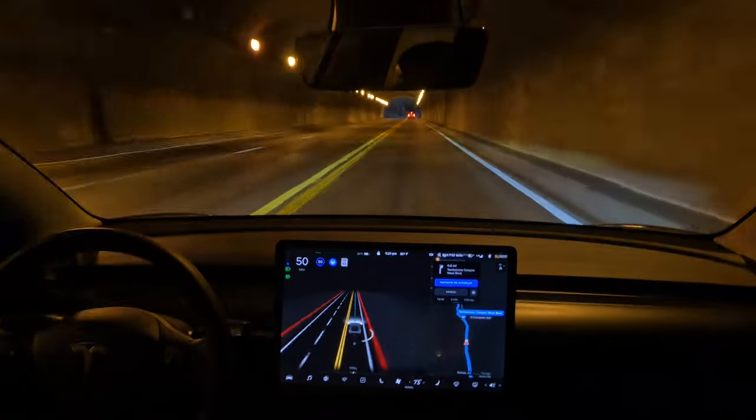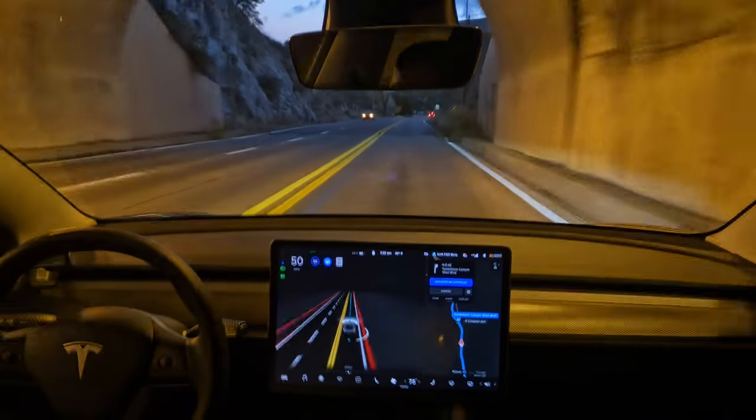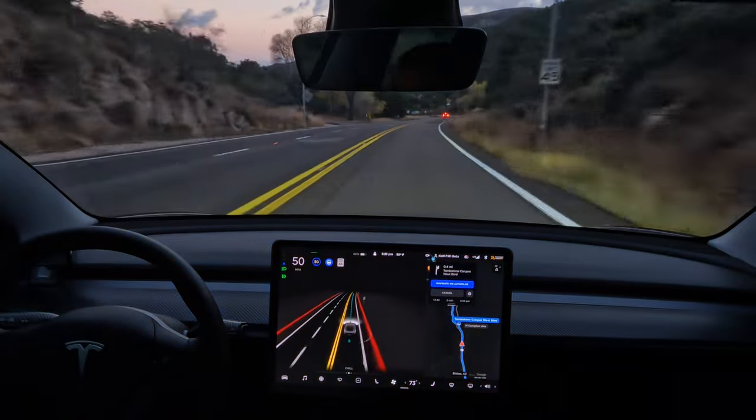So this was a day shoot. I had to wait to nighttime to kind of show you. It happens a lot when you're on the highway or the interstate. So hold your horses. I'm gonna show you the nighttime as well so you can see these error messages.